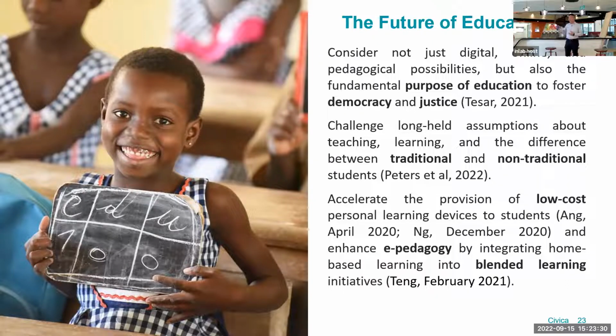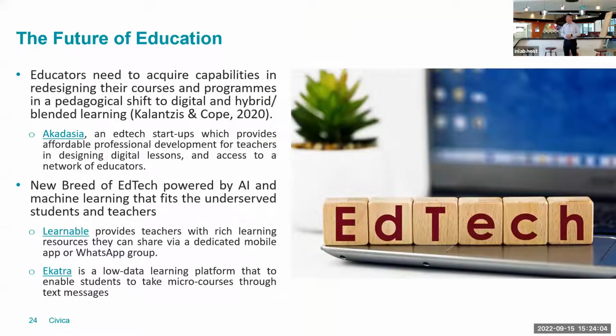And of course, we have to look at the challenge of traditional or non-traditional students. What do I mean by that? In a university context, we used to think that traditional students must enroll in university for 3 to 4 years. But now that we are putting learning online, is there a way to reach beyond that? Is there something that we can think about? And lastly, I think one of the most important things is, do we have enough low-cost equipment that can help people to learn better? I'm going to talk a little bit more about that in the next slide.